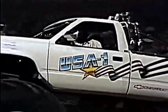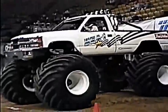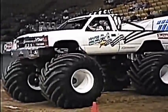As a true measure of the big white Chevy's popularity, most Chevy dealerships offer a USA One custom kit package to fans who want to turn their own pickups into USA One lookalikes. Who knows? You might even see some people emulating Steve Wilkie's pre-race routine at a stoplight. Here's a look at the real thing in action when the light turns green.